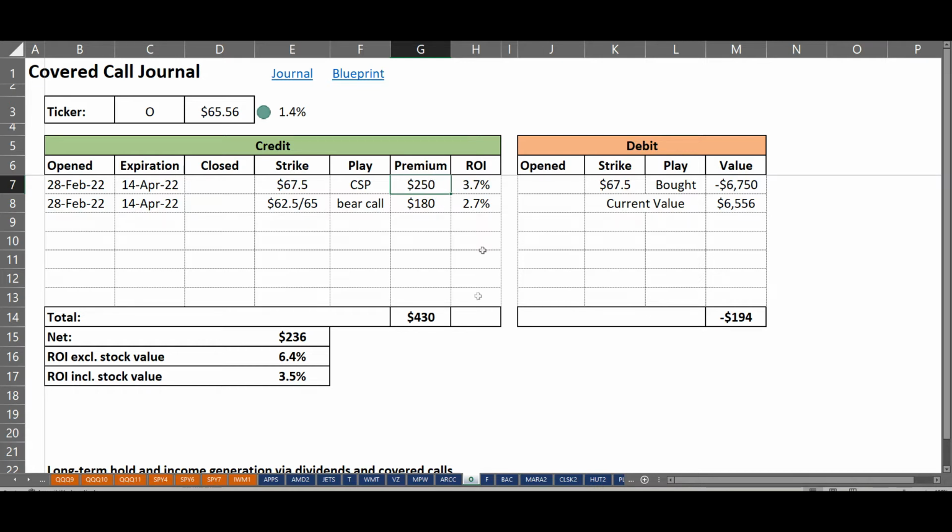So this is my money. The $250 is my money. It's not going anywhere. Whatever happens to this trade, that money is my money. I can use it in my account, I can withdraw it, whatever I want.